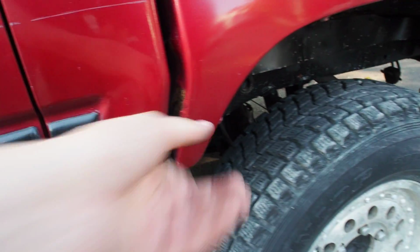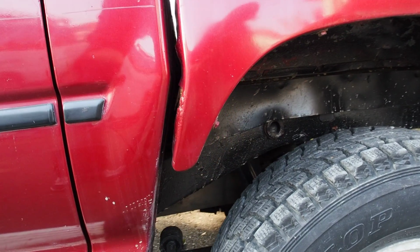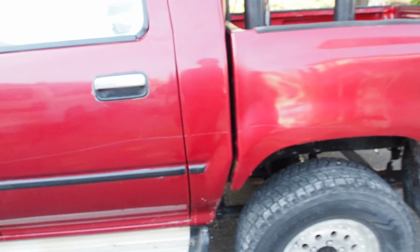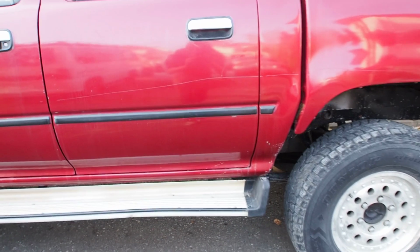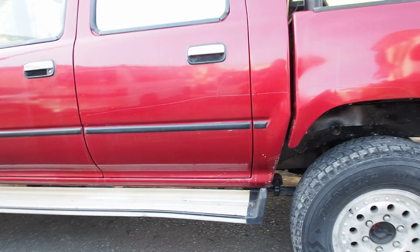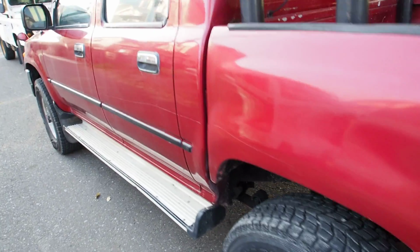And then there's some rust here, which they did say the body has random areas of rust, or various areas of rust, so it's not that bad that they didn't specifically mention that. Here's the A3. You would be able to cut that down to be not as visible, but you still would be able to see it. It is pretty big. A3 is the biggest size scratch that they can mark on the auction sheet.